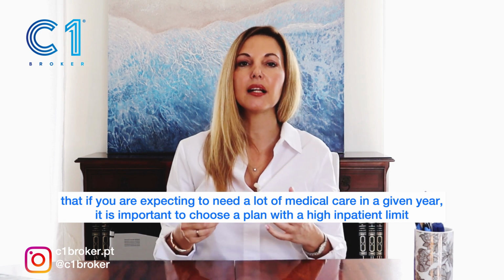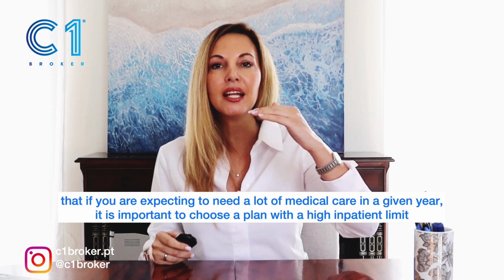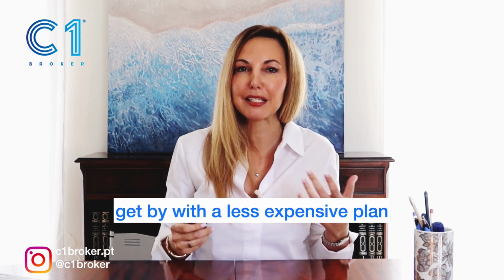Health insurance offers different levels of coverage for inpatient and outpatient care. In general, inpatient care is more expensive than outpatient, so it is typically subject to a higher yearly limit. This means that if you are expecting to need a lot of medical care in a given year, it is important to choose a plan with a high inpatient limit. On the other hand, if you are generally healthy and you only expect to need occasional outpatient care, you may be able to get by with a less expensive plan.